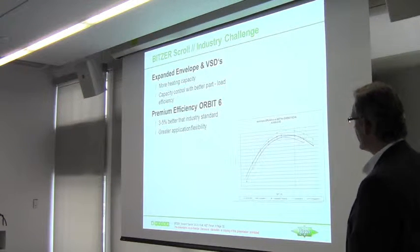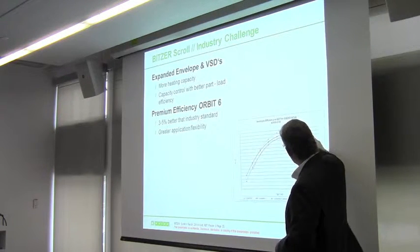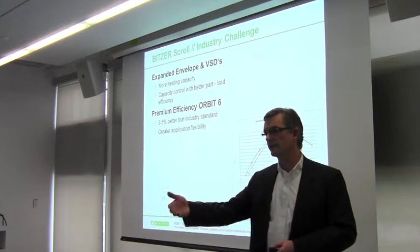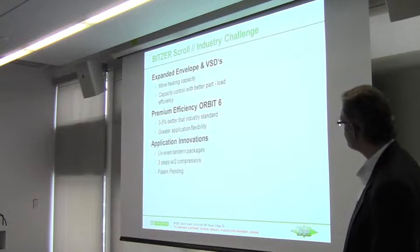Operating products with higher efficiencies. This is one of our models. This green line is higher efficiency than all of the competitive products. Again, that gets us into companies that may not have talked to us in the past.